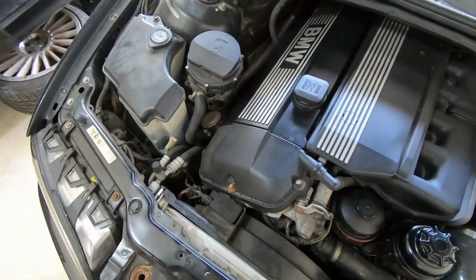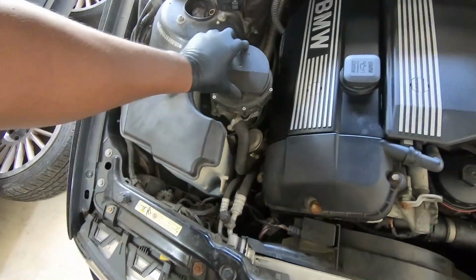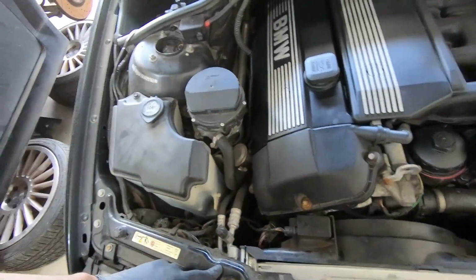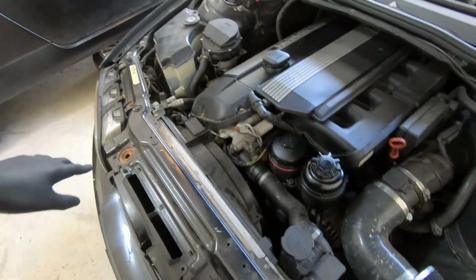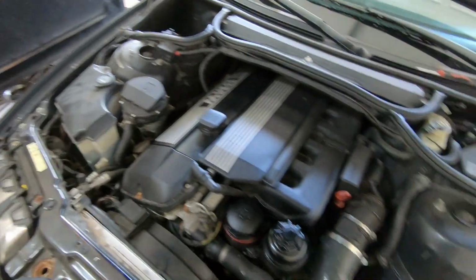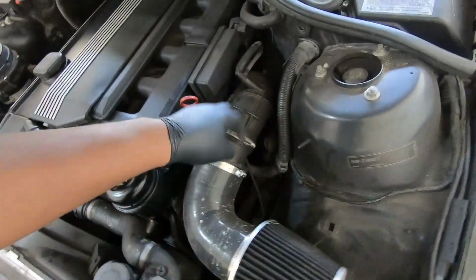So, just want to make a check. Now the owner before did tell me I can remove the secondary air pump, because he has it edited out of the tune, so that's something that can be done. But I'll do that in another video. For right now, I am going to be taking this off, and that.